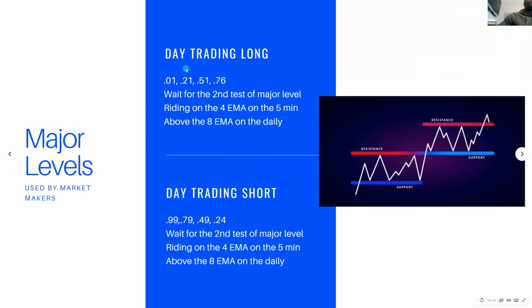So going back to Livermore's book that I was talking about, some of the major levels for day trading. Back then, they used to trade on fractions, and now everything is computerized. You have all these algo trading bots. They are also programmed to sell and buy on all these levels as well. So for my day trading, once I go into the chart, this will make sense to you.